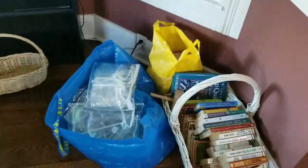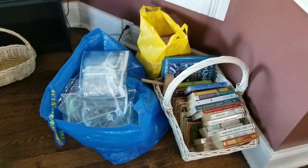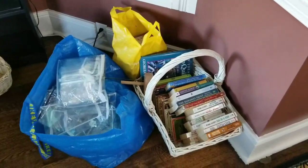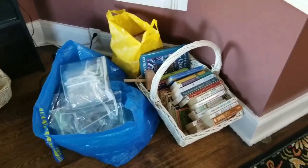All of those zipper bags from Linens are perfect for a project, so I was thinking that maybe the quilters might want those. And I've received a lot of books that I have duplicates of, so those are welcome to go live somewhere else and spread their joy everywhere.